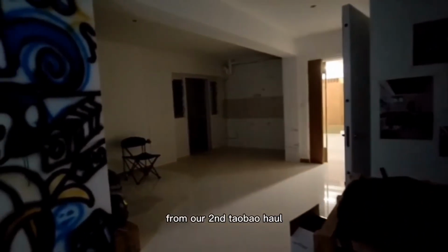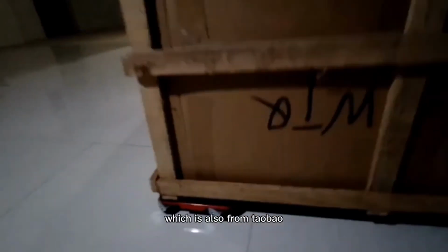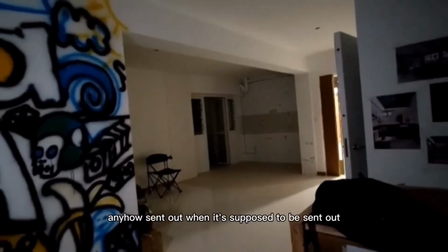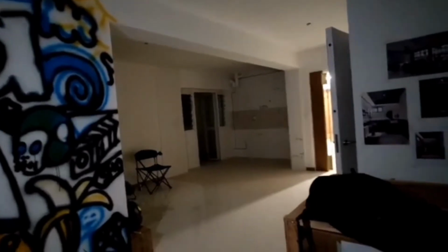From our second Taobao, except for these two crates, which is on this roller thingy, which is also from Taobao, so that during reno it's easier to shift it. Our Taobao guy anyhow sent out when it's supposed to be sent out like a month later. This is how our storeroom looks like now.